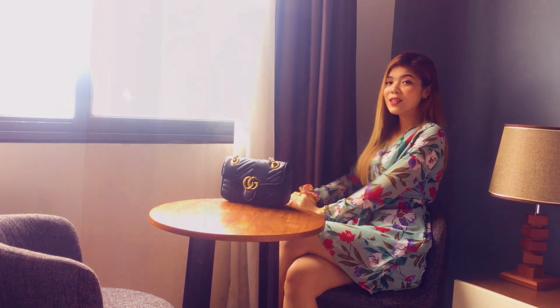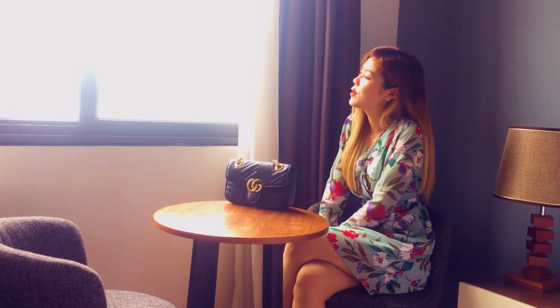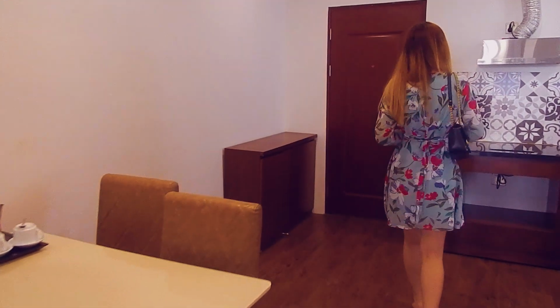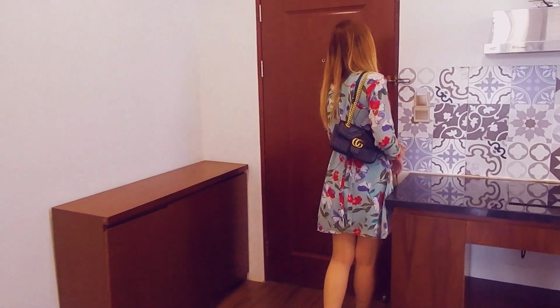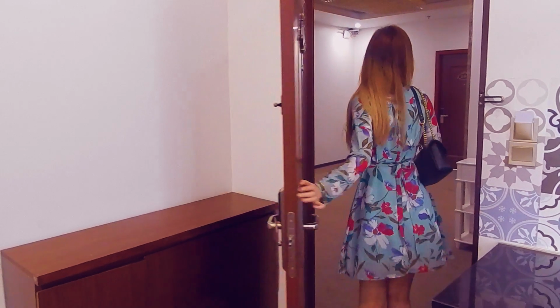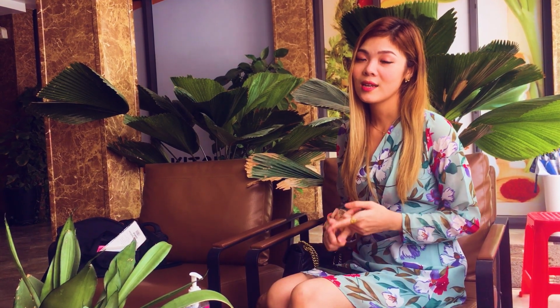Wow, it's clean. This is my favorite area because you can see the lake view from this coffee table. This apartment room costs 60,000 kyat for long-stay customers. And the restaurant, spa, and massage will be open soon, so I'll come back again when they are open.